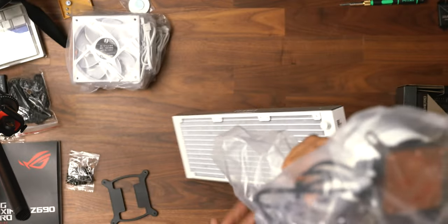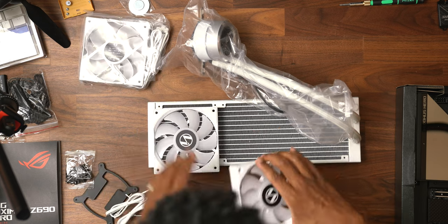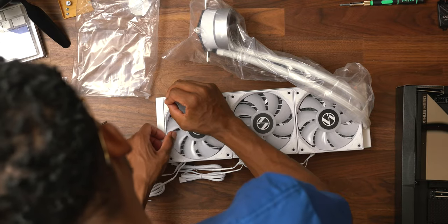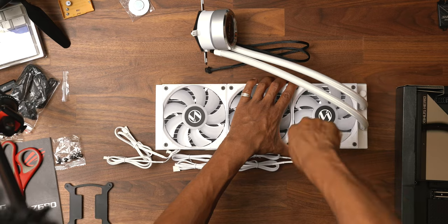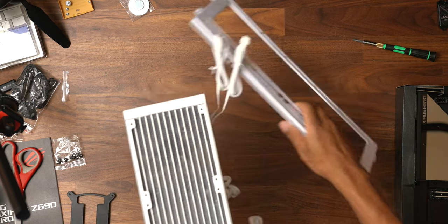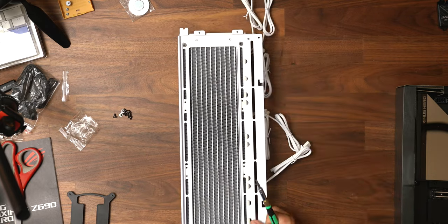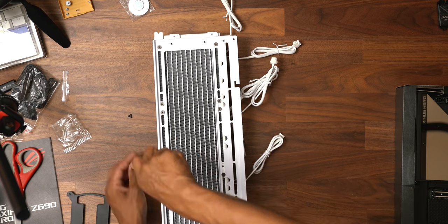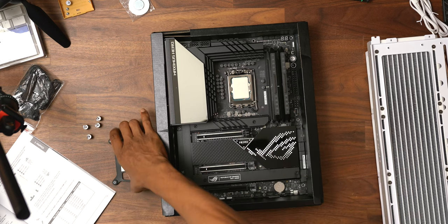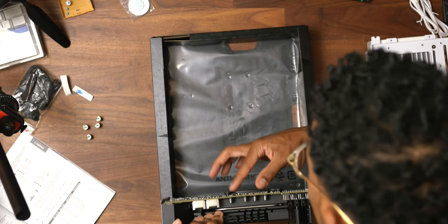Pull this off right here. The first thing we're gonna do is get our fans connected to this bad boy. Going this way, like that. Pretty sure it's these super long screws. All right, players, next move is to get this mounted onto here. I'm gonna flip this right here, and then as you can see, all right, so basically what I'm about to do is I want to apply this bracket for the radiator to my motherboard. Like so.